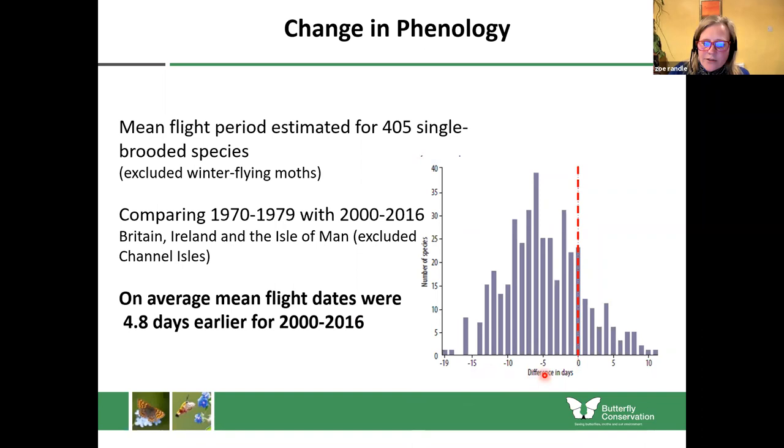And this is sort of zero. And anything to the left of that line are species that are flying earlier. And anything to the right of the dotted red line, species are flying later. And on average, mean flight dates were 4.8 days earlier for the modern date period, so from 2000 to 2016.